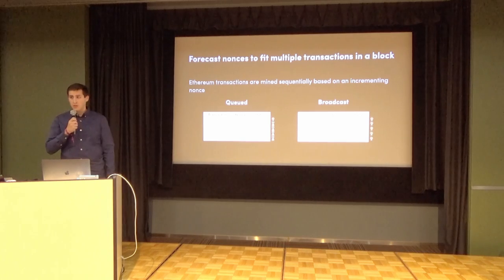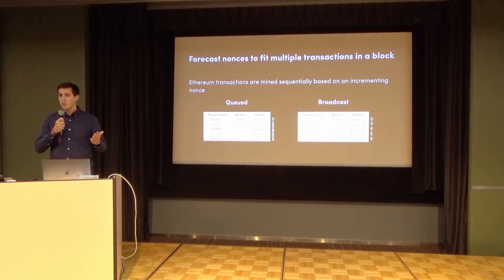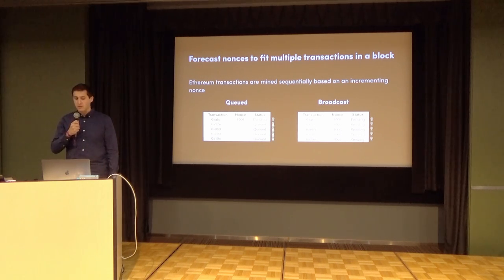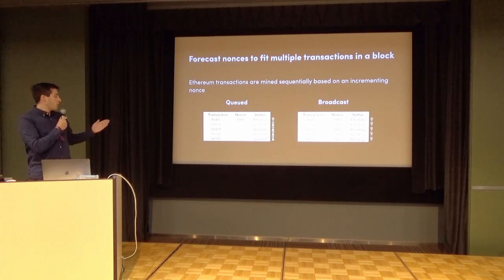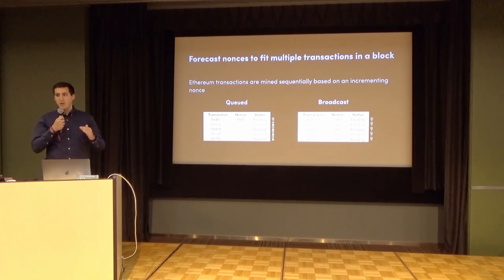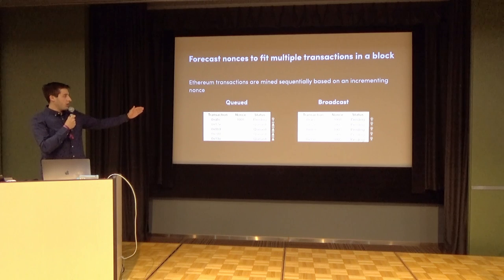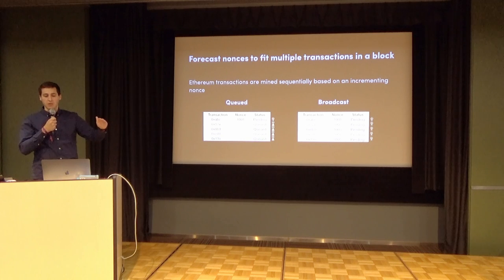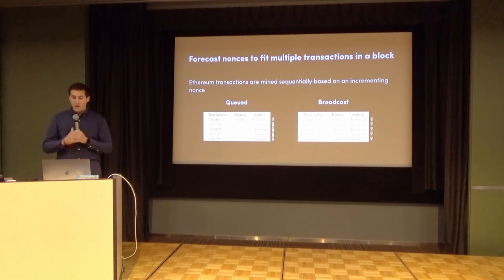The first thing that we encoded into this service, which handles a very high volume of transactions, is nonce forecasting. In the simple case on the left, you can see that we broadcast one transaction with nonce 1001, and everything else is blocked, so they can't all be mined in the same block. Instead, you can use the nonce field of send transaction so that you can do 1001 through 1005, and you can have all of these happen in the same block without waiting for mining.